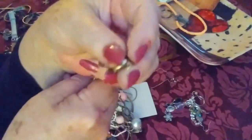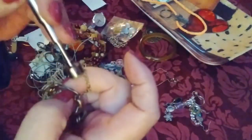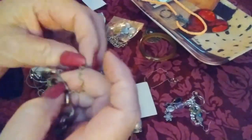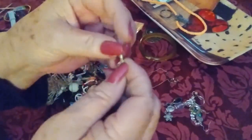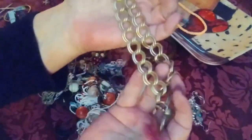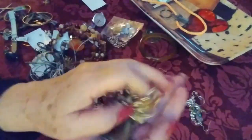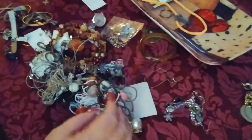When you've got a clasp with a shepherd's hook, you know it's an older piece. You just do. So this really needs to be looked at because even the chain is not magnetic. So I'm going to take a good look at that. It's pretty hefty. If that were gold, that would be pretty amazing.